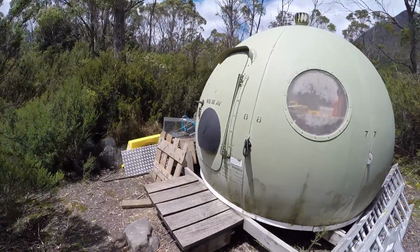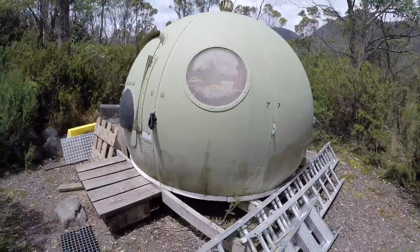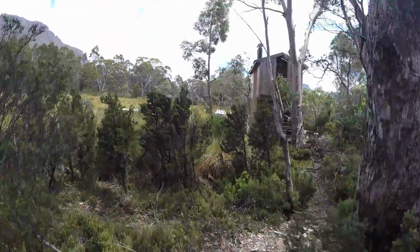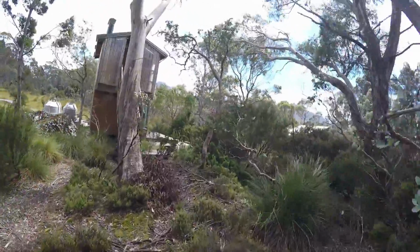Mark III AV. How cool is that? I'd love to know what that is. I'm going to have to look it up. But pretty cool campsite.